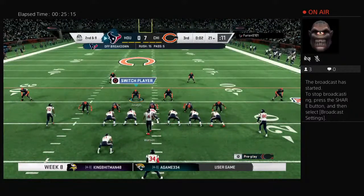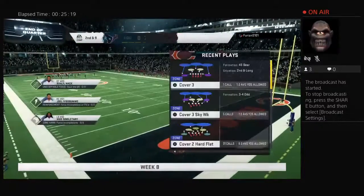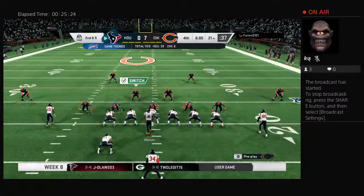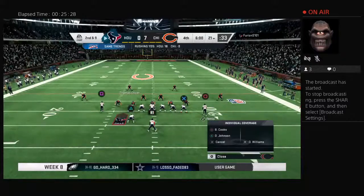Here's 2nd and 9, just a yard on that last run. 1 quarter remains here as we wrap up the week on a Monday night. You are watching the NFL on EA Sports. 2nd and 9 now from the 21.